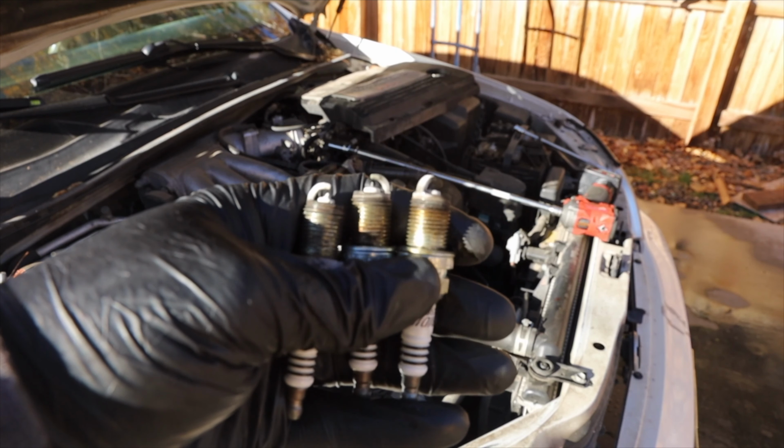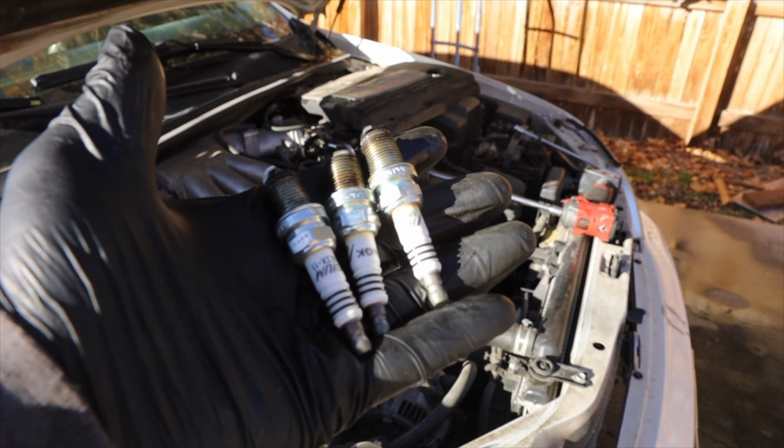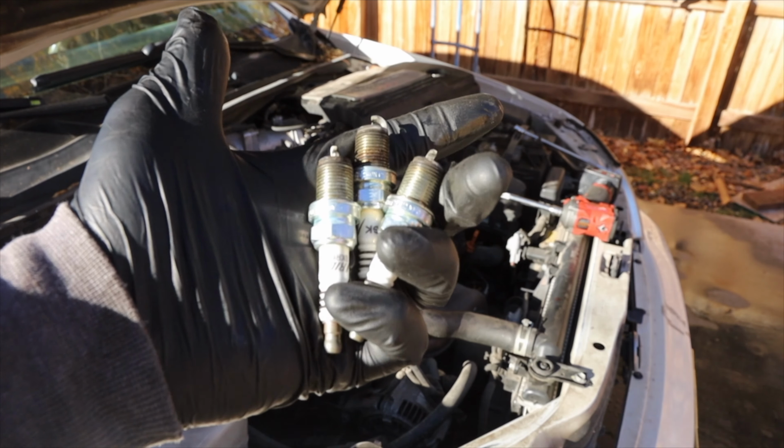Now, here's the spark plugs. I would keep using them, but this guy insists that I replace them, even though they're totally fine. So we'll get to replacing these.